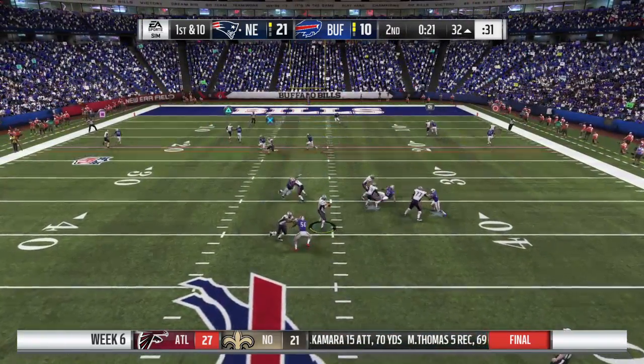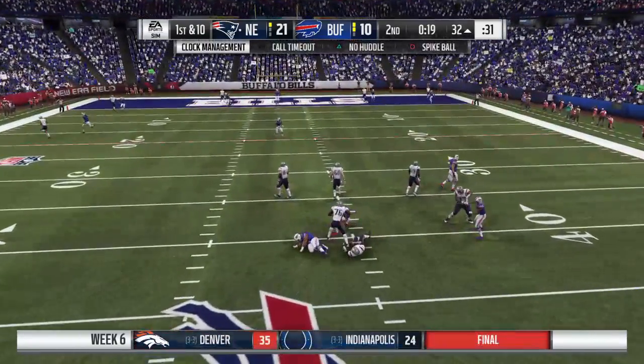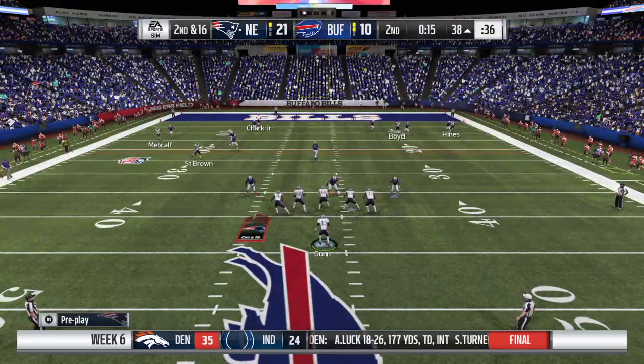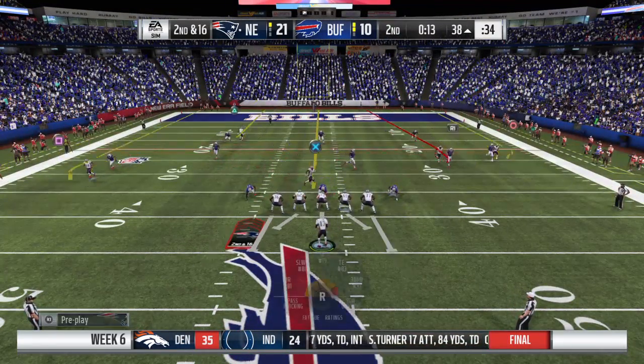They'll set up to throw. And they take him down. The Bills get to him. So second and long, and got to be careful not to fall out of field goal range.